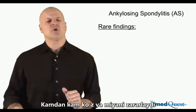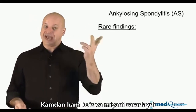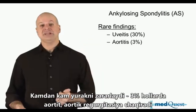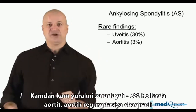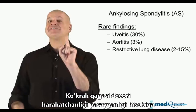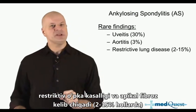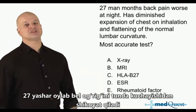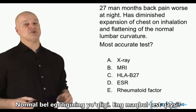Now rarely, which is more common outside the spine? Is it the eye or is it the heart? The more common one is the eye, 30% with the eye. Less common is the heart with aortitis. Okay, a regurgitant lesion, aortic regurgitation. Restrictive lung disease from the chest wall immobility, and apical fibrosis. The 27-year-old man, months of back pain, worse at night, has diminished expansion of the chest wall on inhalation, and he's got flattening of the normal lumbar curve, okay?